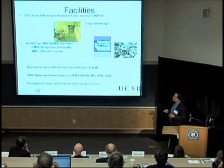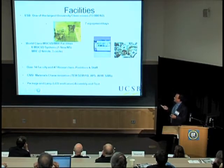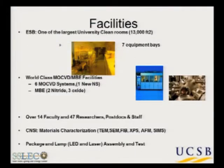So just because you guys don't get a lab tour, just to emphasize again, UCSB has one of the largest clean rooms at a university, with over 13,000 square feet. We have, I think, one of the world's largest in-house MOCVD efforts at a university, with 6 MOCVD systems. We actually have, I believe, 14 MBE systems.